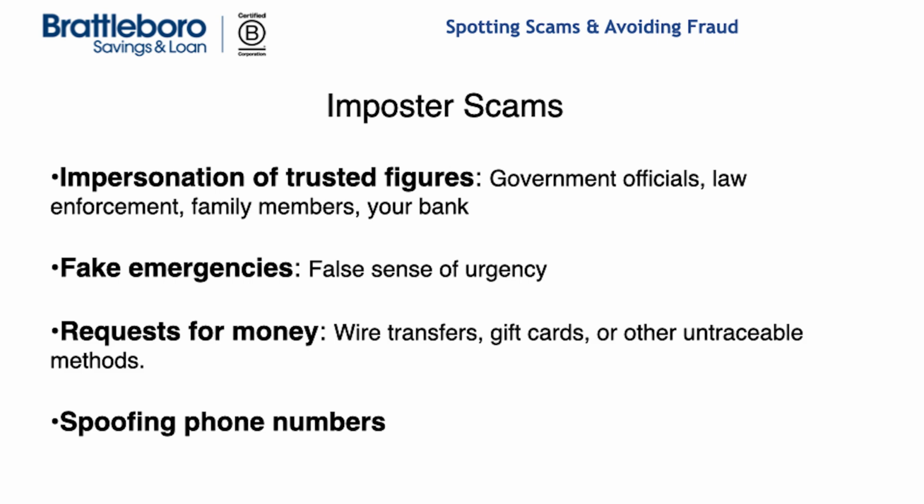Again, there's going to be a fake emergency, a false sense of urgency, a request for money, wire transfers, gift cards, or untraceable methods. So imposter scams is a very broad category, and this can come through the phone. Generally, these start with a phone call or a text. And even snail mail is still a tool that is used.